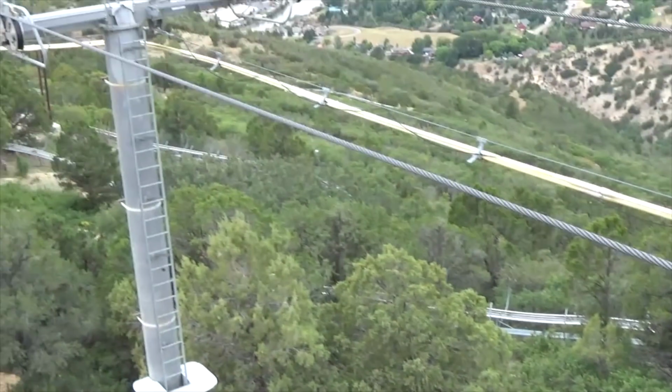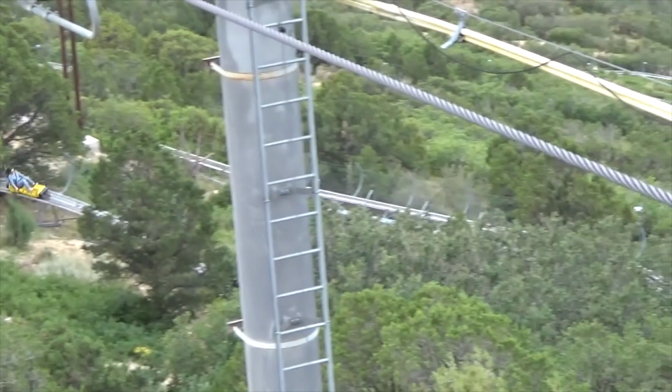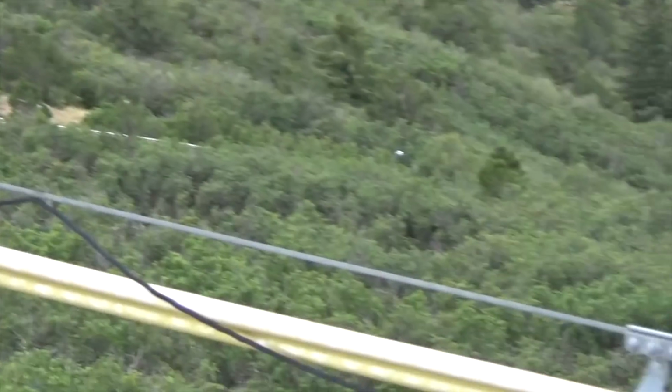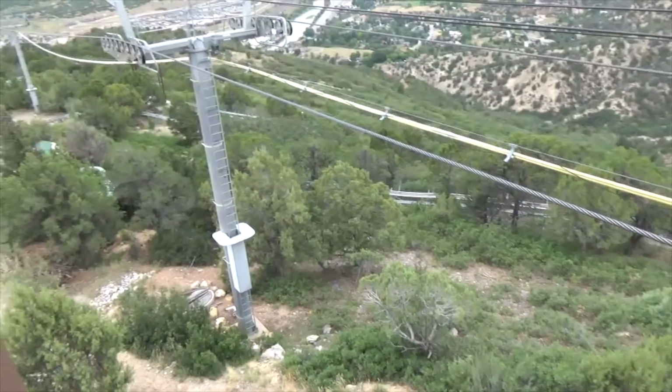Here's one more shot of the Alpine Coaster. You can see it just winds down the hillside. You got track everywhere, every which way, all the way down to here. Takes up this giant, I'm telling you, giant hillside over here.